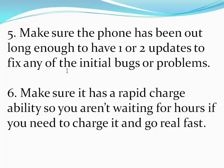Okay? Make sure it has a rapid charge ability, so you aren't waiting for hours if you need to charge it real fast and go. If you need to go somewhere real quick, you're not going to wait for hours just for your phone to charge. So make sure it has a rapid charge ability.